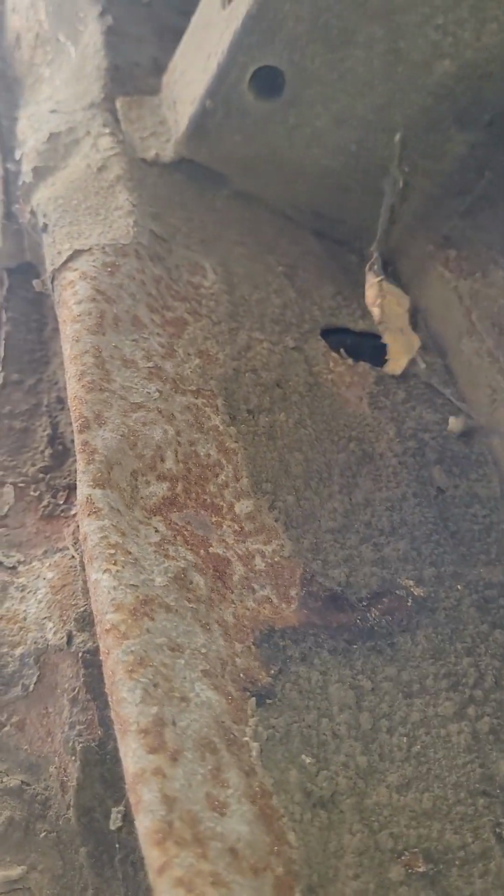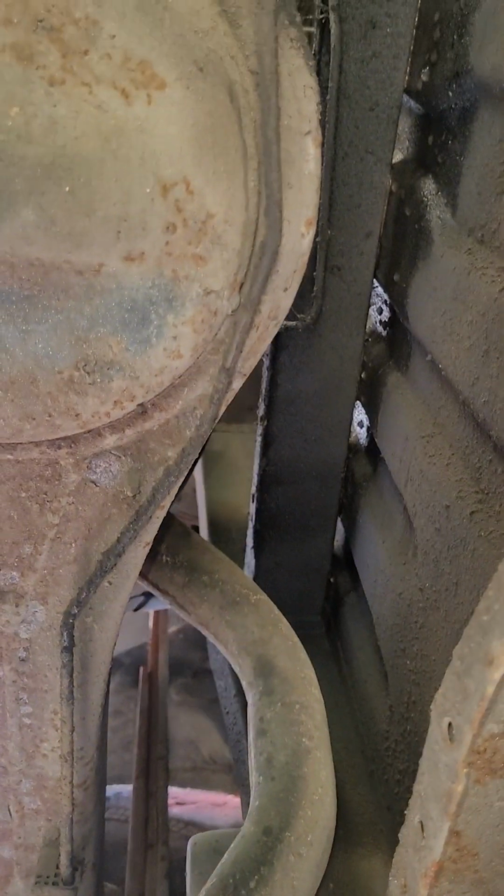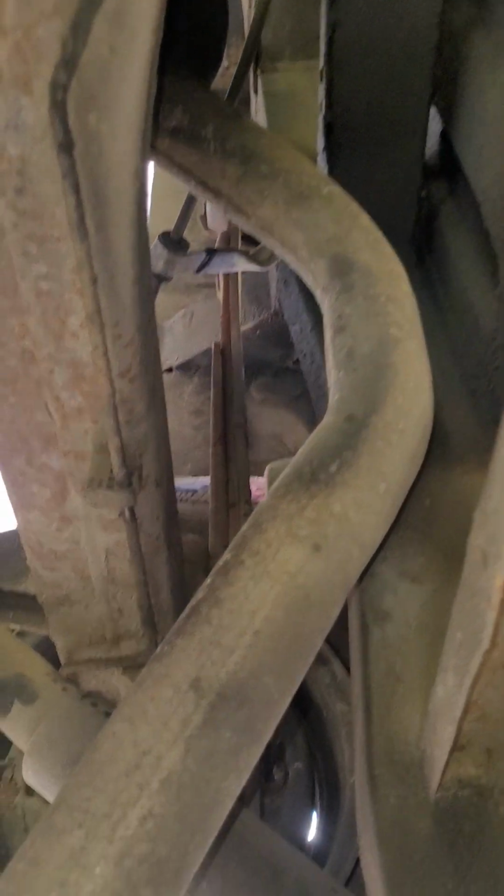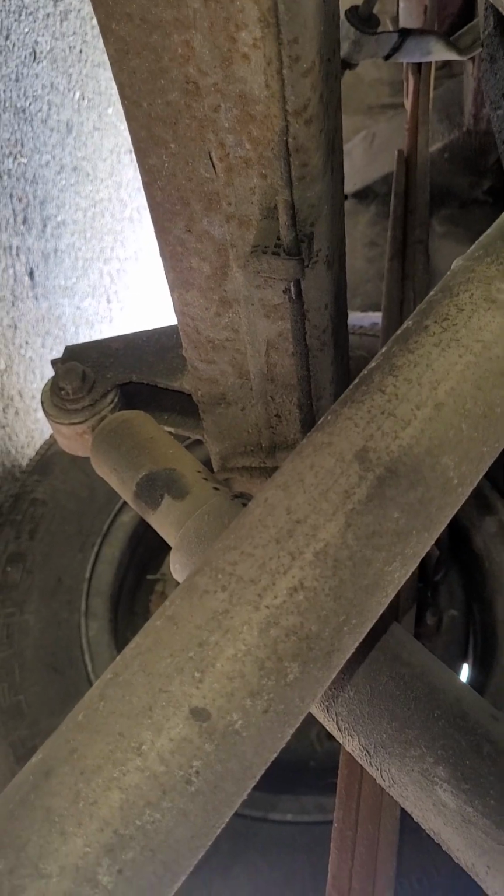This is the state of it underneath. But yeah. We've only just bought this. This is another van we've bought. We've got an exhaust on this to do. Run out. A couple of bits.